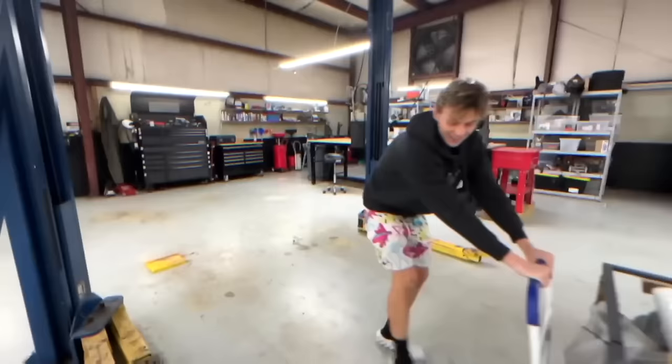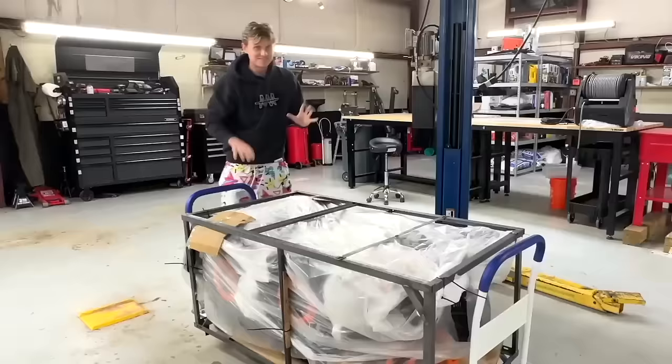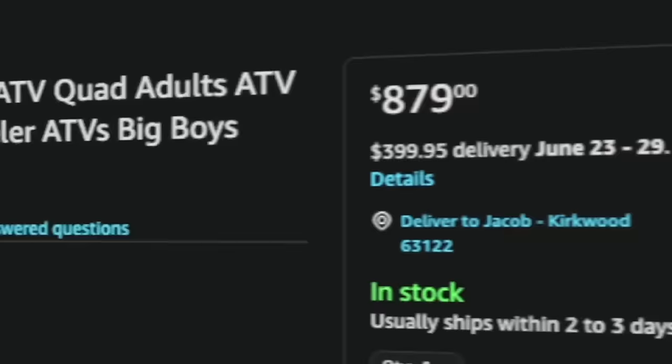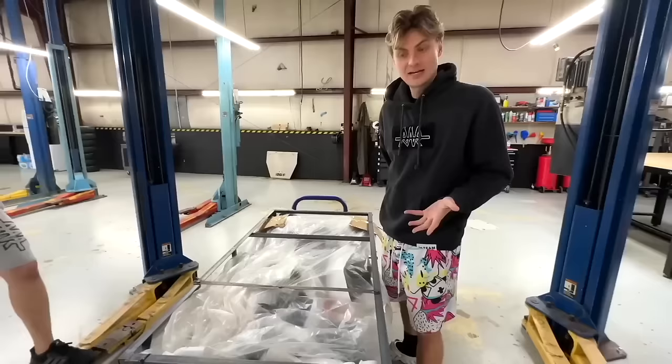Turbo charge. Here we go, straight from Amazon. We have the cheapest gas-powered ATV that money can buy. I have what is called the X-Pro Storm. It's a 125cc ATV. I paid $879, which isn't super cheap, but for an ATV with front and rear suspension, gas power, and disc brakes, we're gonna put it all to the test and see if it's worth it.